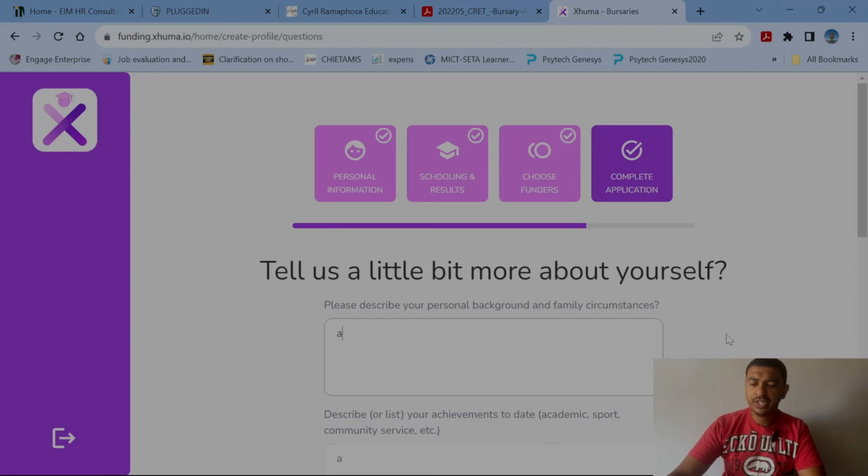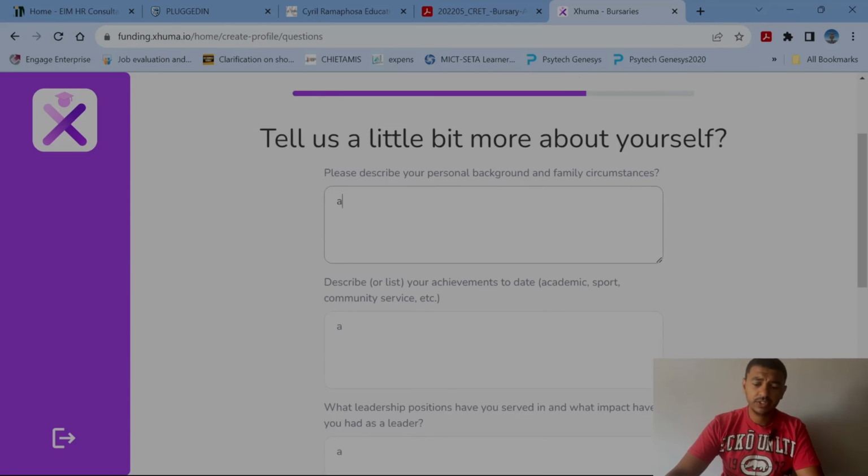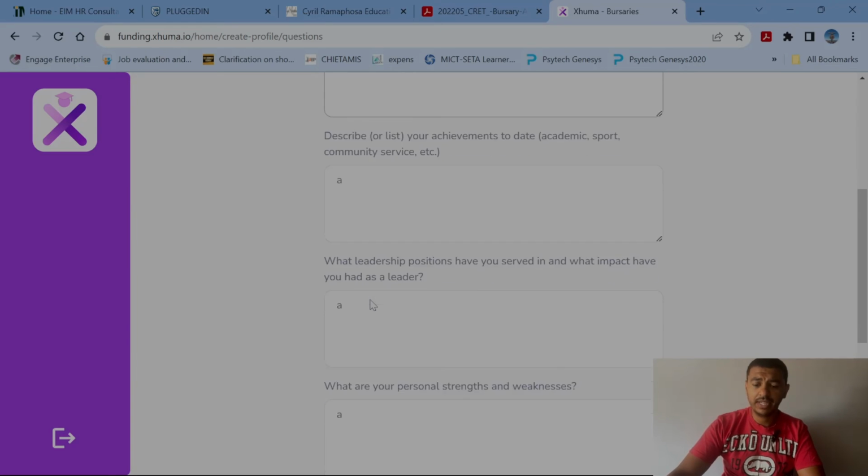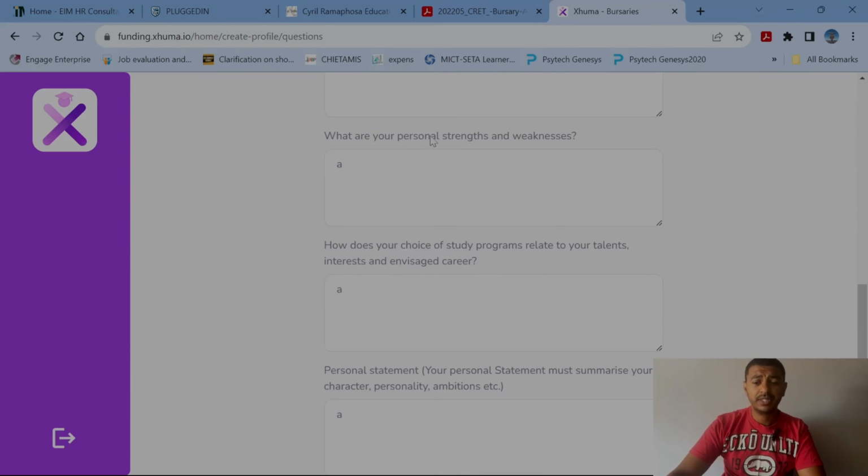In this section, you will obviously tell us a bit more about yourself. Please describe your personal background and family circumstances. You will put something in there. Describe or list your achievements to date, academics, sport, community service, etc. What leadership positions have you served in, and what impact have you had as a leader? What are your personal strengths and weaknesses? You must place something in there.